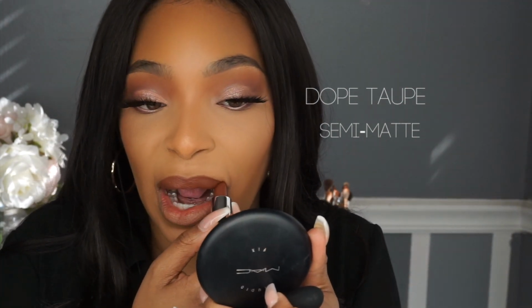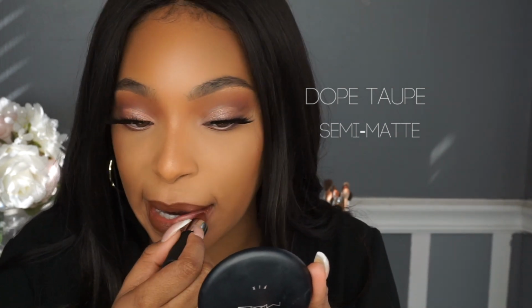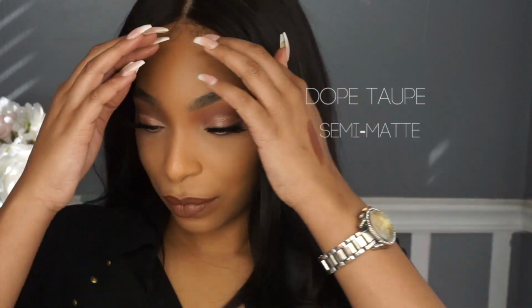The next color is gonna be Dope Taupe. Okay, this is pretty. Okay, okay. Oh, whoa, okay. We like her. We like her a lot. So yes, we like her a whole lot because she is super duper cute. So yes, this is Dope Taupe, and I don't know which one I want to rock tonight.